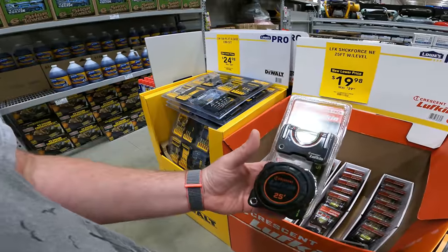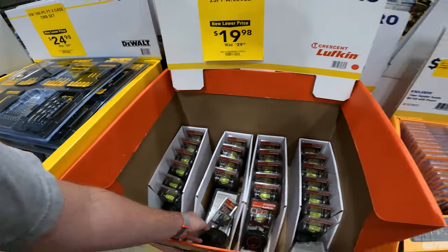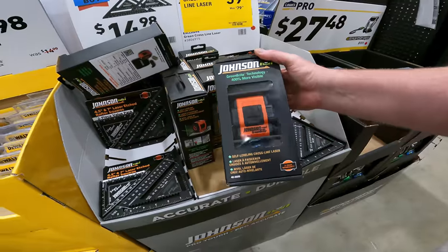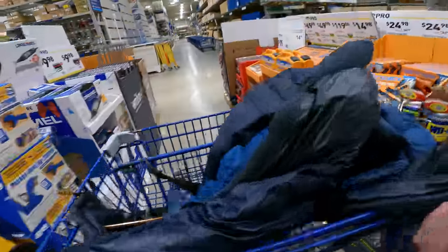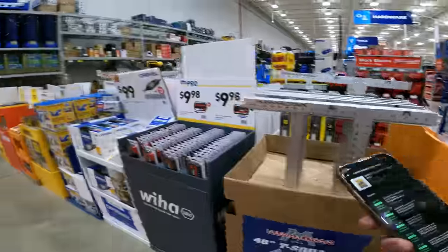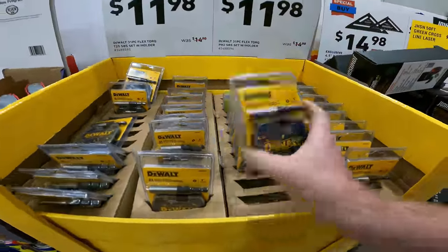So this is $20 with the 25 foot Shockforce and the level. There's one with a knife and this for $10. $60 on your 50 foot green cross line laser. Are these the ones? We need to check these. There's something like this for $4. I don't know where. How much is the teaspoon? They are $5, YouTube. Hidden clearance, baby. Oh, God, I love it.